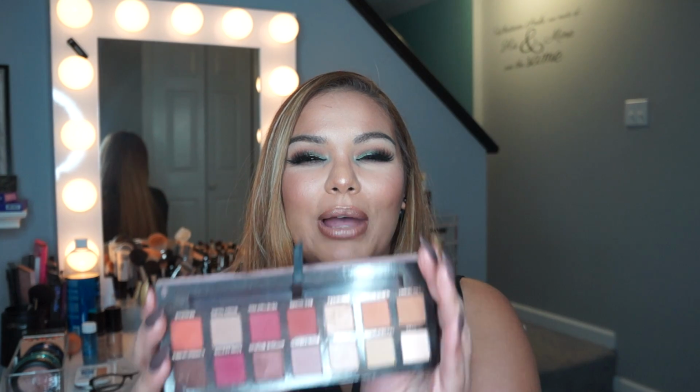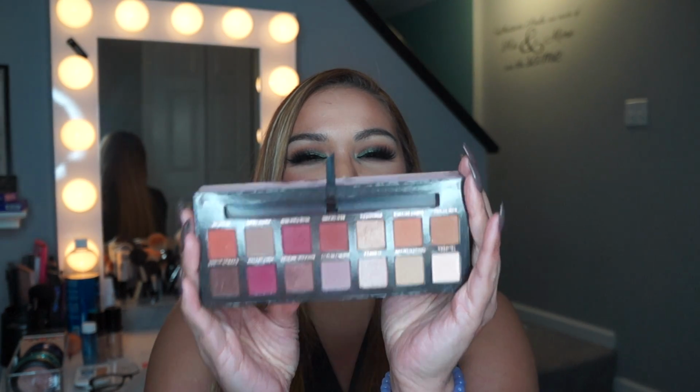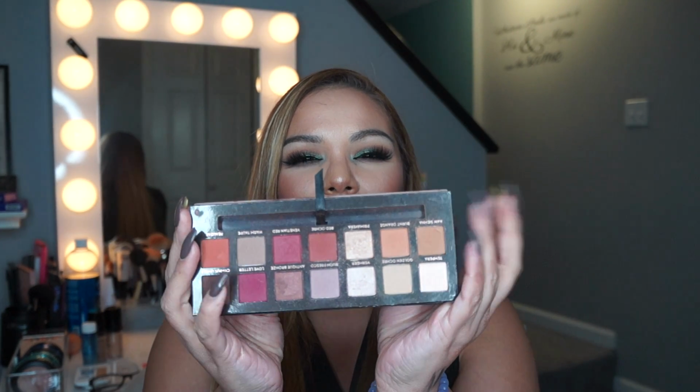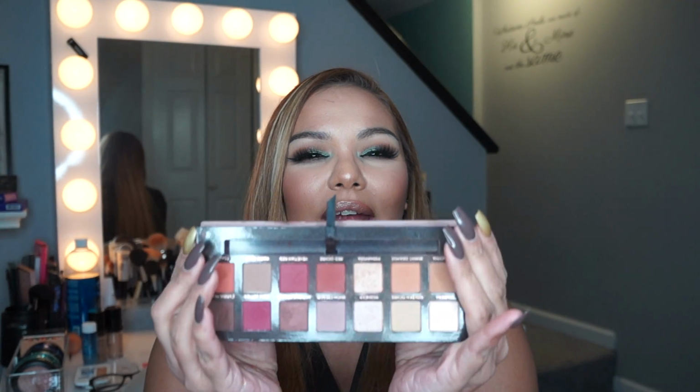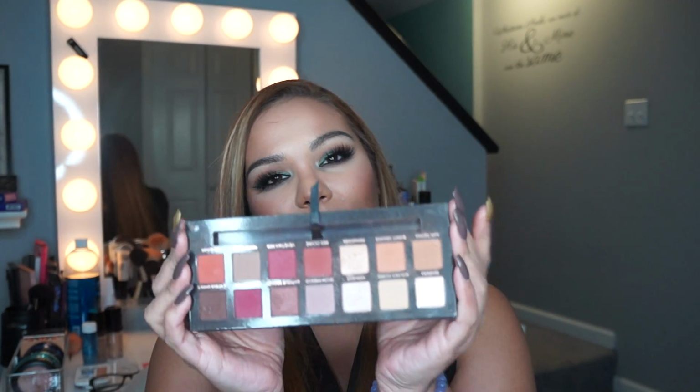Two palettes. One is the Modern Renaissance palette. Now, this is one palette that I always have to hide. Always. Because I reach for it so much. I love the colors in this palette. I can go from something bold to something simple to something everyday, just to wash a color on the lids. I freaking love this palette.